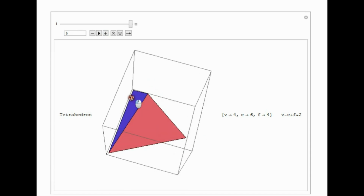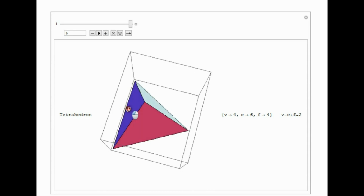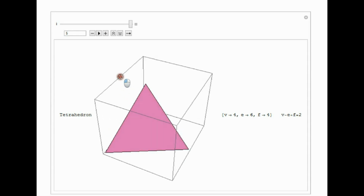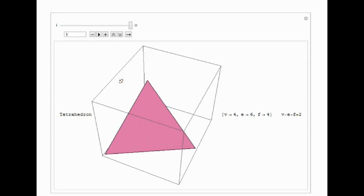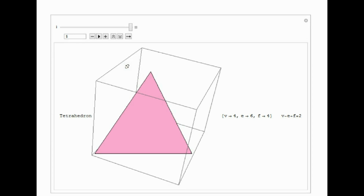Now, these Platonic solids have the property that every vertex has the same number of edges incident upon it, and every face has the same number of edges which are around it. In other words, every face is the same kind of polygon. Now, we can use Euler's formula to prove that there's only 5 Platonic solids. We know that our Platonic solids satisfy Euler's polyhedral formula, meaning that the number of vertices take away the number of edges plus the number of faces equals 2.